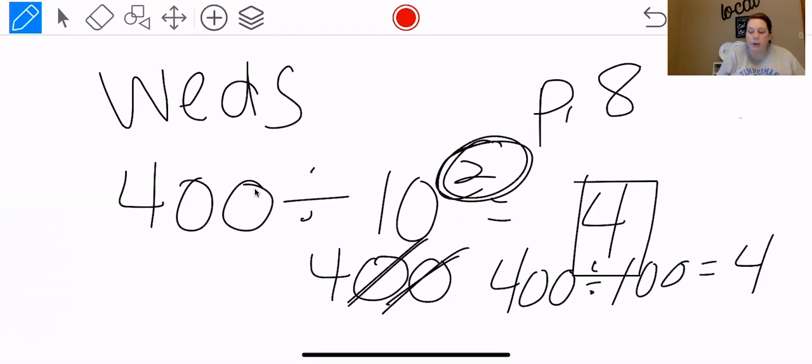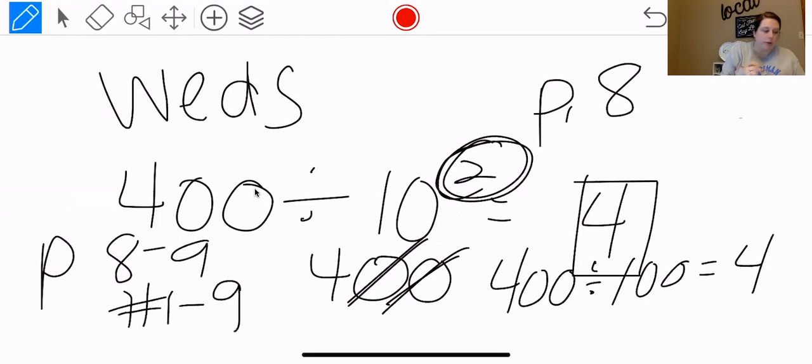Okay, so for classwork today, you're going to do pages 8 and 9, numbers 1 through 9. Numbers 1 through 3, you're just putting what is missing on the other side. If they're equal, that means the same thing has to be on both sides. 4 through 6 and 7 through 9 is what we just did.